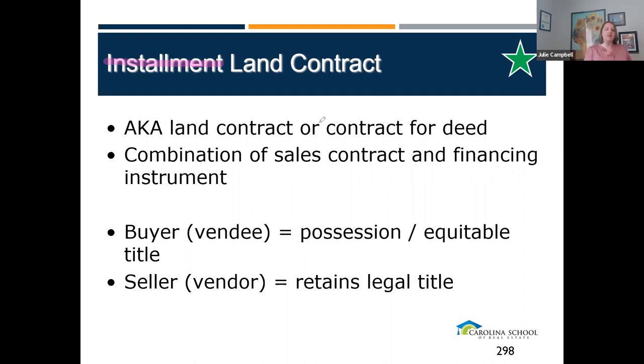So the buyer's paying the seller in installments, and when the last payment is made, then the buyer gets the deed. Then they get the title to the property. Also, when we get into 14, we're going to talk about seller financing. The difference in seller financing and installment land contract is when the deed changes hands. So we'll learn in seller financing that the deed changes hands at closing, the buyer pays the seller. Installment land contract, we go to closing, buyer pays the seller, and then the buyer gets the deed when the last payment is made.